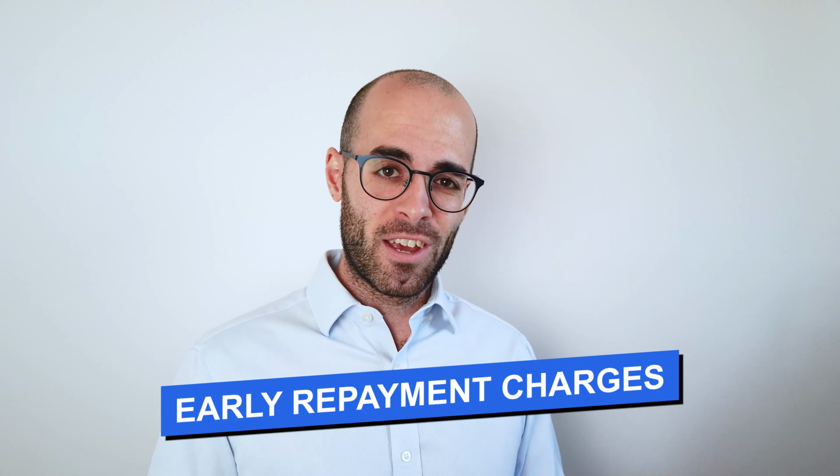Okay, what other fees do we have to pay if we're refinancing? Well, if we're refinancing early for whatever reason, then we may have to pay an early redemption fee. Okay, really, really important. This is where we have to pay our existing lender a fee to exit that mortgage, and that can be 1, 2, 3, 4, 5% of the loan that we took out in the first instance.